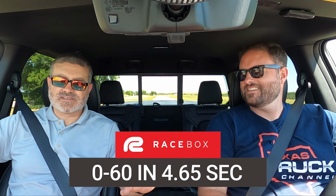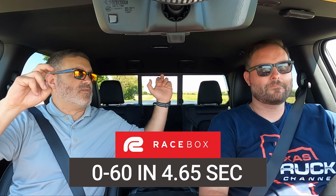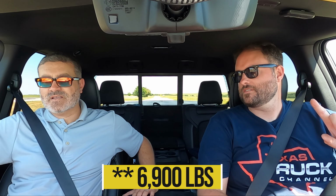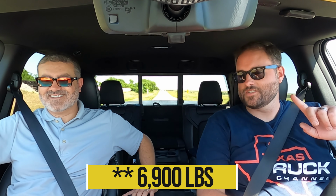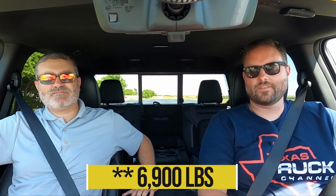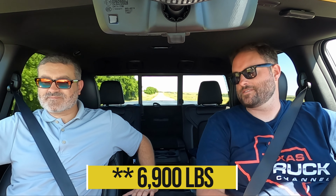A little heat soak. Look, everything claims 4.5. From Dodge. Or from Ram. How much did this weigh on the scales? 7,900 pounds. So I'm impressed with that number. And I will say on other days and different Rams we've driven at events, I've seen 3.9 out of this before. But I just got to put it out there.